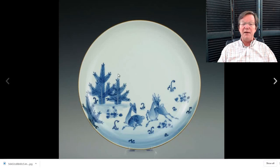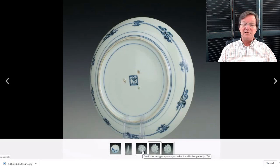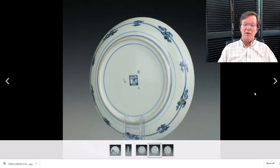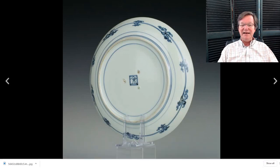Here's a picture of the back of it with the seal mark and the three spur marks. If you're not familiar with this, they put little pilings of clay underneath the bottoms of these dishes when they put them in the kiln because there was a tendency for them to sag a bit and stick. So they put these little clay pilings under here, like little stands, to hold the center of the plate up while it was firing and hardening up. And then when it's done, they just broke them off. That's all there is to it. And if you see these marks, 99 times out of 100, it's always going to be a Japanese thing.